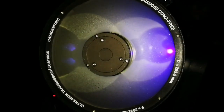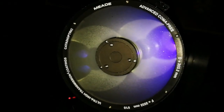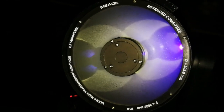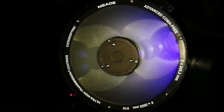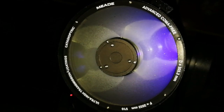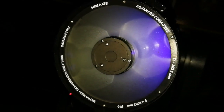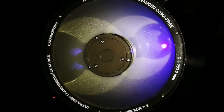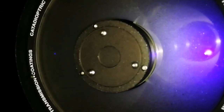So I have a dew shield, but I have to buy a heated one. That's a dew shield with a heater, but I didn't have the heat adjustment part of it. So that is the next thing I will get. So you can see a close-up of the dew here.